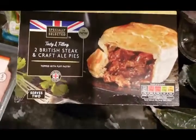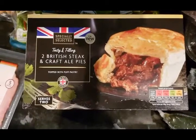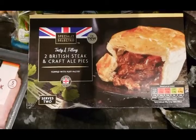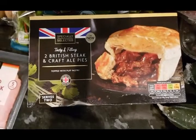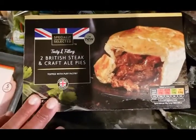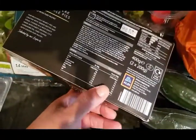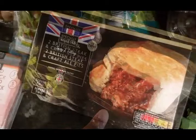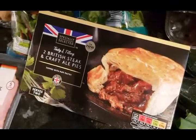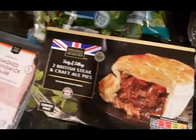Right, so now to the good bits. So I thought I'd treat myself, because whilst I'm trying to desperately get out of this plateau, I don't want to deprive myself of really nice tasty food. So I got these. These are two British steak and craft ale pies from Aldi's. Now, I'm not usually a big pie eater, unless I'm getting it from the chip shop. So I thought I would try this. It is 20 smart points for one on the green plan. So it'll be interesting to see what that tastes like.